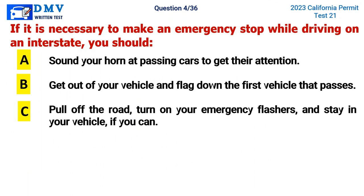Question 4. If it is necessary to make an emergency stop while driving on an interstate, you should: A. Sound your horn at passing cars to get their attention. B. Get out of your vehicle and flag down the first vehicle that passes. C. Pull off the road, turn on your emergency flashers, and stay in your vehicle, if you can. The correct answer: C. Pull off the road, turn on your emergency flashers, and stay in your vehicle, if you can.